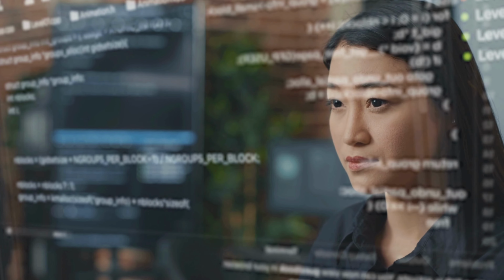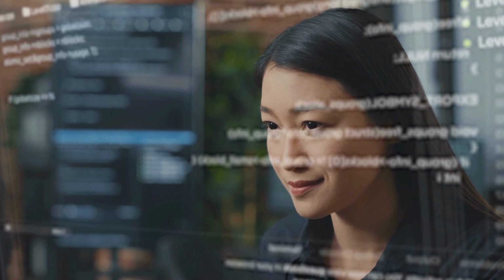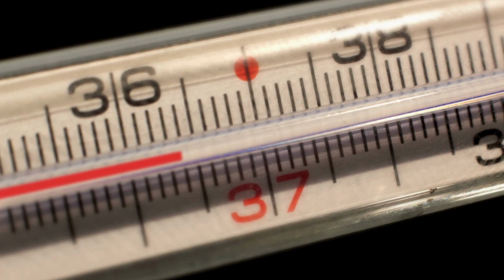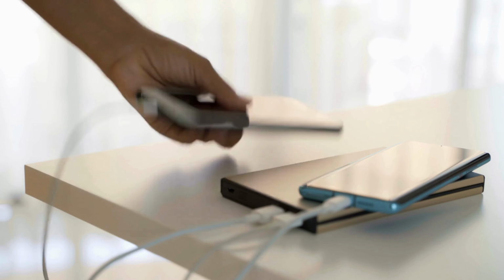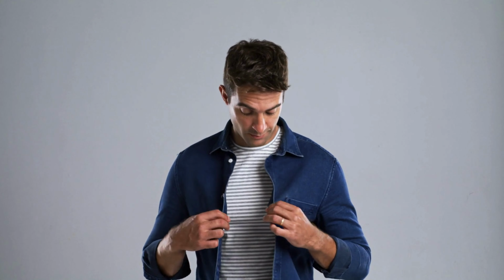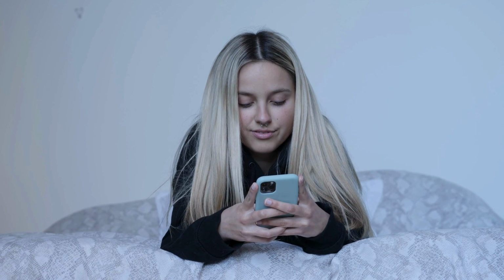First up, keep your device up to date. Apple rolls out battery-focused software improvements regularly. Avoid using your iPhone in extreme temperatures and remove your case while charging to prevent overheating. Lastly, always use Apple-certified chargers and cables. These small steps can make a big difference. And that's the lowdown on when to replace your iPhone battery. I hope this cleared up any confusion you might have had.